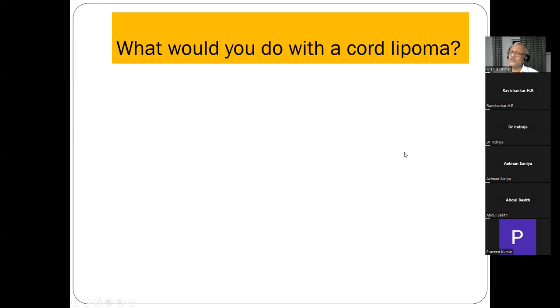Yeah, but that is within the inguinal canal, right? But you're doing a laparoscopic surgery. So you find a little fatty lump sitting at the inguinal ring. What would you do with it? It is separate from the sac, remember. I would still prefer to remove it, sir. You prefer to remove it. Abdul, any other views? I won't remove it, sir. You wouldn't remove it. Separate from the sac. Why would you not do that?